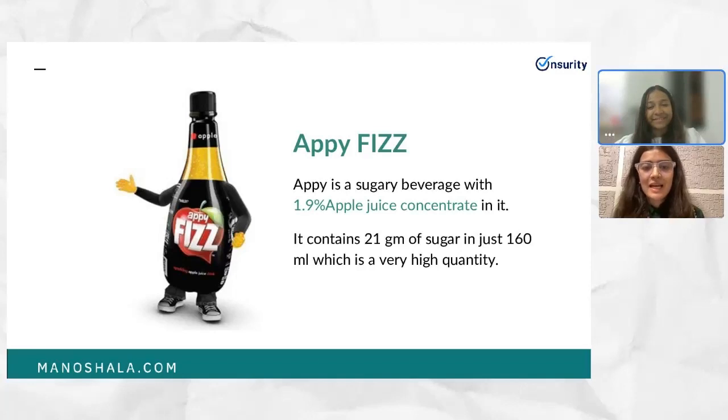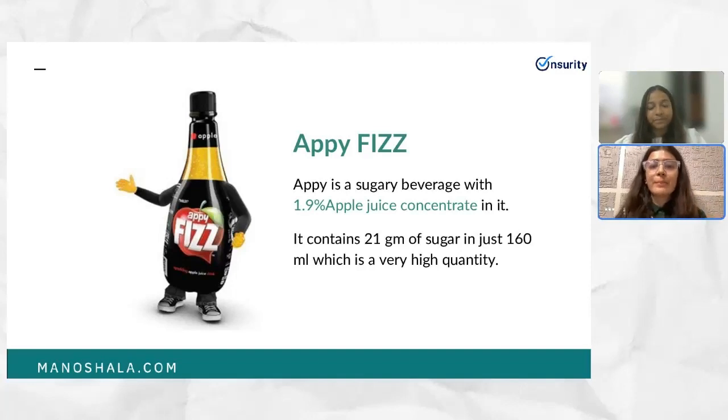So the next example is Appy Fizz. Its name suggests Appy, it denotes the apple, and it also tastes quite similar to apple juice, due to its flavoring, not because it is real. On its front packaging, the apple picture is shown. But when you see its ingredients and the label, it contains only 1.9% apple juice concentrate. So only 2% of it contains apple and the rest of it is sugar.